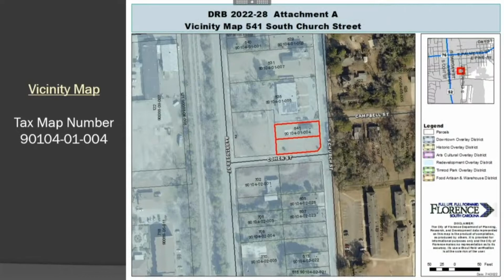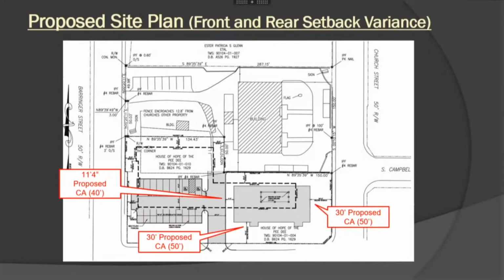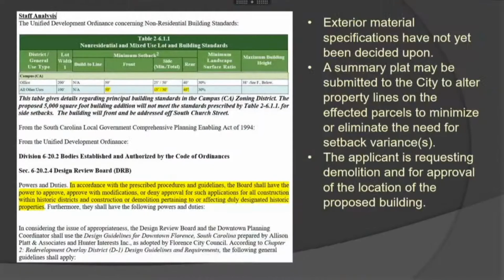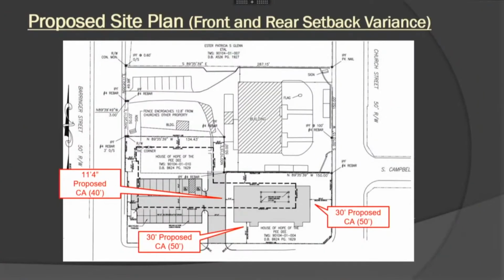So here is 541 South Church Street, currently the location of Whosoever Church, and to the north is House of Hope, the House of Hope campus. And this is in the D1 Redevelopment Overlay District. And so here's a proposed site plan. The campus zoning district setbacks are 50 feet in the front, 15 feet on the side, and 40 in the rear. So they have drawn on there that dashed line where the setbacks would place the building. So the building is going to encroach into the Unified Development Ordinance setbacks for the campus district.